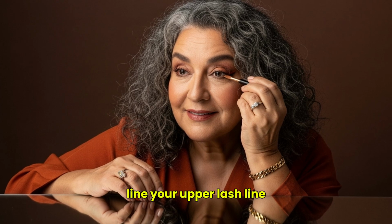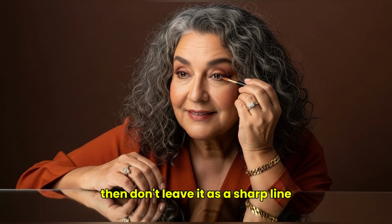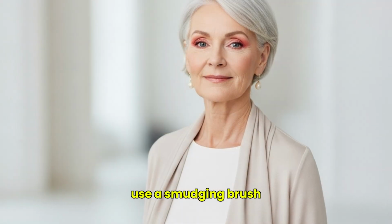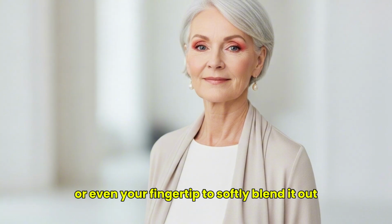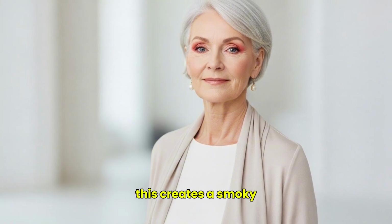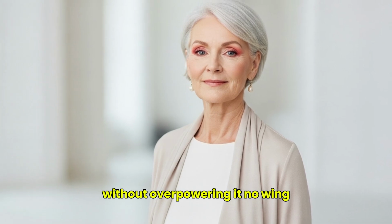Line your upper lash line, staying close to the roots of the lashes. Then, don't leave it as a sharp line. Use a smudging brush or even your fingertip to softly blend it out. This creates a smoky, soft focus effect that lifts the eye without overpowering it.